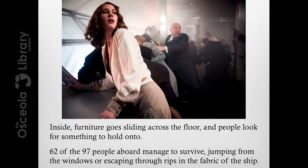Inside the Hindenburg as it goes down, furniture goes sliding across the floor and people look for something to hold on to. Amazingly, 62 of the 97 people aboard managed to survive, jumping from the windows or escaping through rips in the fabric of the ship.